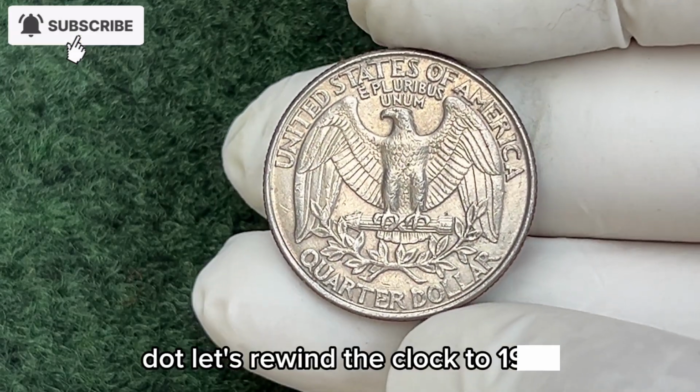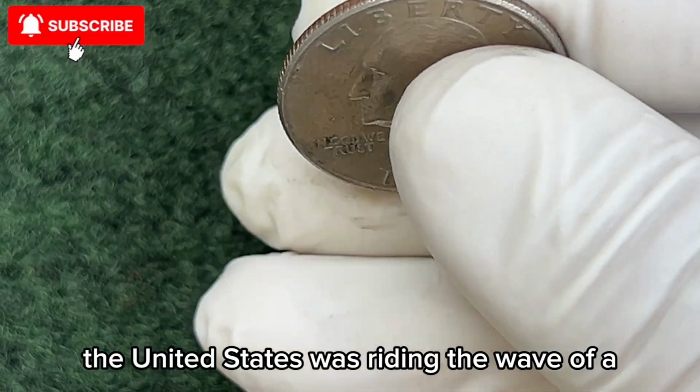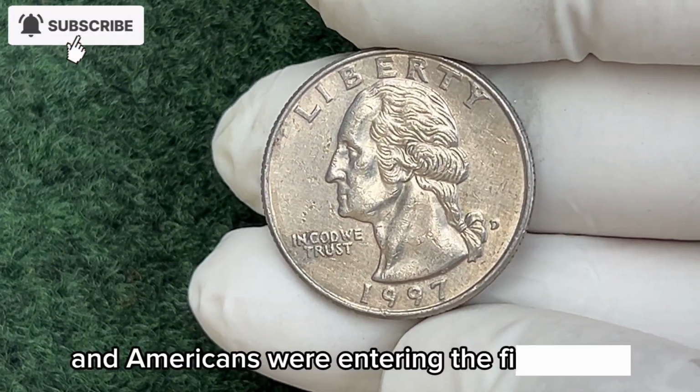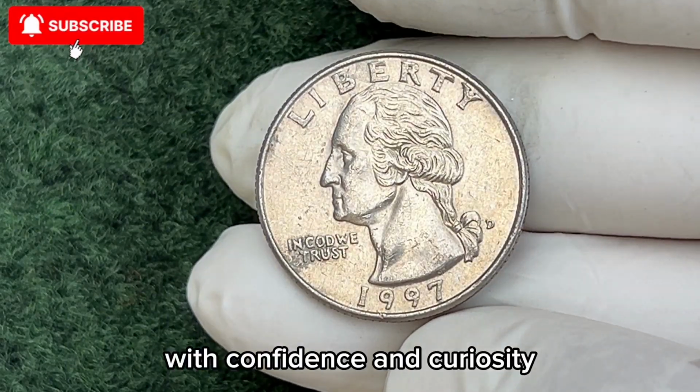Let's rewind the clock to 1997. The United States was riding the wave of a technological boom. The internet was taking off, the economy was soaring, and Americans were entering the final years of the 20th century with confidence and curiosity.